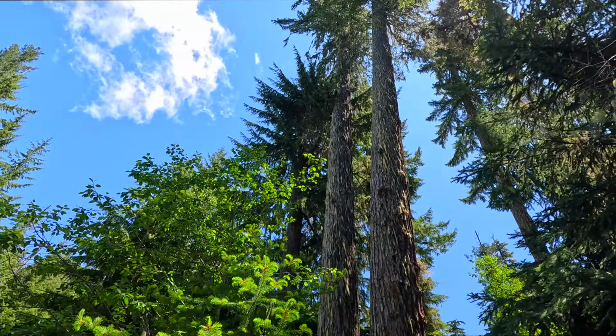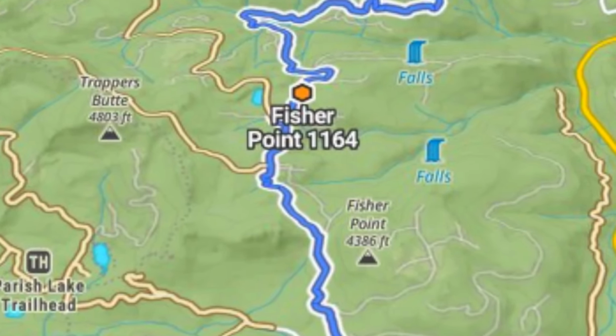It's a perfect time in Central Oregon to hit the trails, everybody. I definitely advise coming and doing these trails over here in Central Oregon. We are on the Fisher Point Trail.